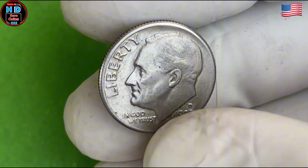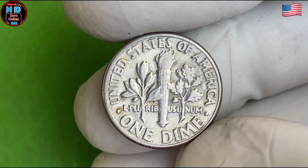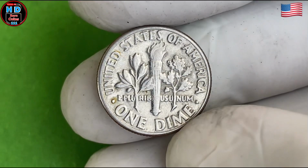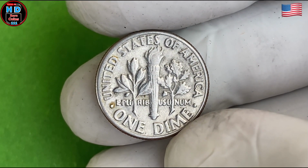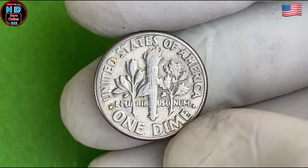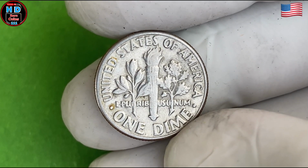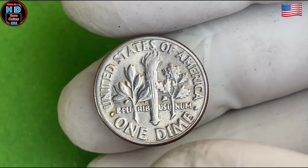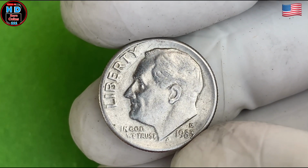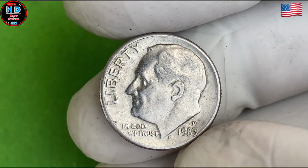So, how much is the 1983 Roosevelt dime worth today? Most of the dimes from this year are worth only their face value of 10 cents, but for collectors and investors looking for high-quality examples, the value can be much higher. A 1983 Roosevelt dime in mint condition can easily command a higher price, and those with rare minting errors can be worth a great deal more. The most valuable examples, particularly those in near-perfect condition, have sold for surprising amounts at auctions and private sales.